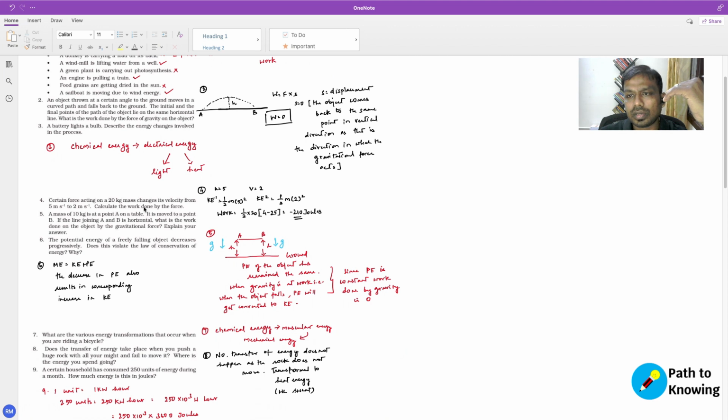So we know that work and energy are the same, so let's calculate the kinetic energy. The work done by this force between the changes: because the object is in motion, we can calculate its kinetic energy. Let's calculate the kinetic energy of this object when it was traveling at 5 meters per second, and the kinetic energy when it was traveling at 2 meters per second, and the difference between those kinetic energies should be the work done by that particular force between this transition.